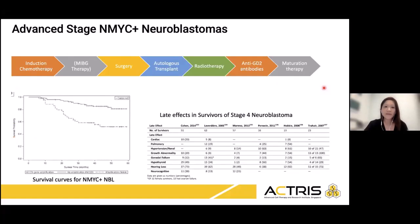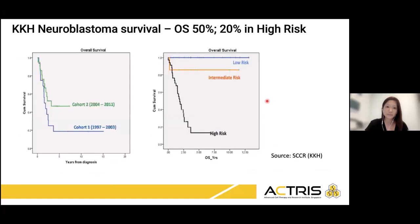Just as an example, for advanced stage MYCN-positive neuroblastomas, this is the typical regimen that a preschooler with neuroblastoma would have to undergo in order to achieve a 50% cure rate. Chemotherapy, surgery, nuclear medicine, autologous transplant, which is really just halfway through and not the end of their treatment, followed by radiotherapy, GD2 antibodies, and then some maturation therapy. And this, of course, leaves profound late effects in all of these survivors. And so we like to think about whether we can do the same for them with more tolerable treatments. In KK, our neuroblastoma survival is about 50% in the contemporary cohort. But as you can see, because of the unaffordability of anti-GD2 antibodies, our high-risk group still hovers at around 20%.